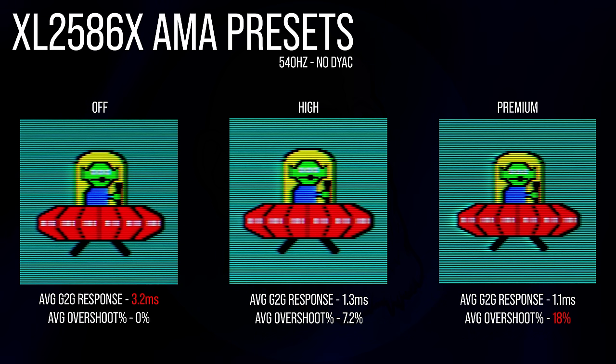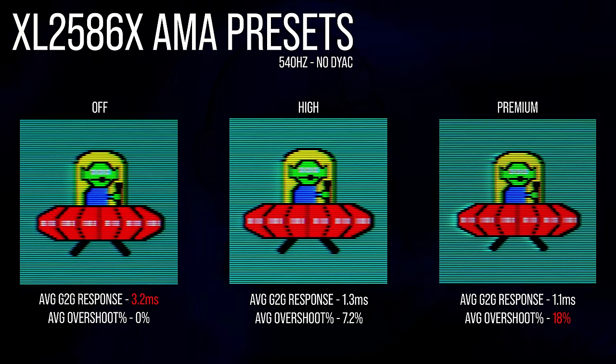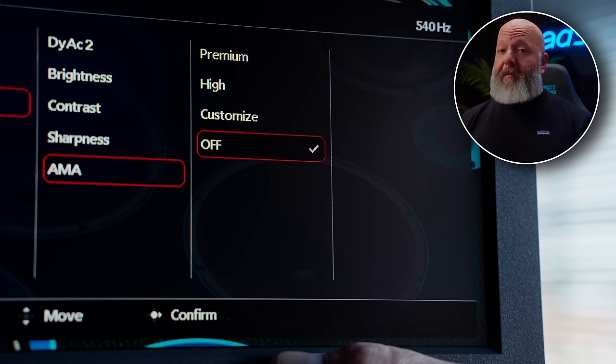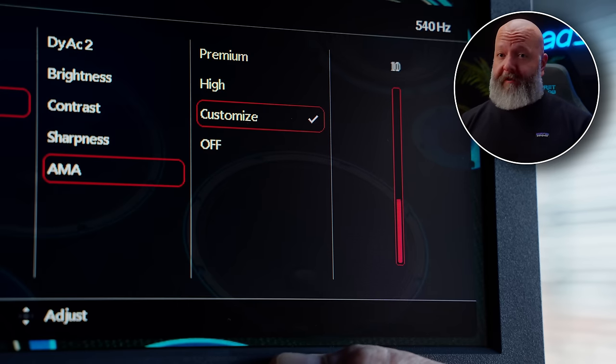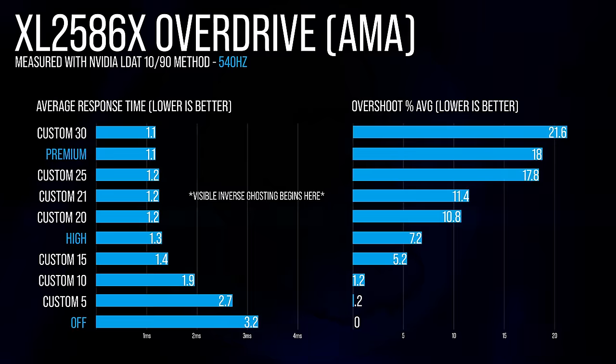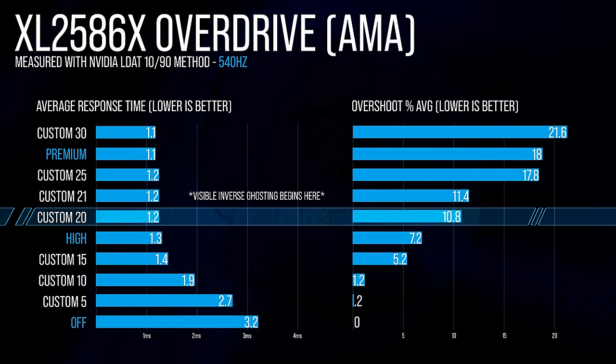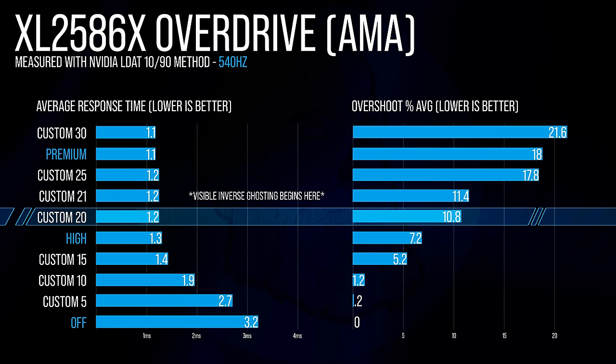Of the preset modes, off is too high for the gray-to-gray response. High looks pretty good, and premium gives us inverse ghosting, so we know we don't want to go that far. Zowie monitors also have a 30-step custom mode where you can really dial this in, so I wind up running these tests a ton of times. And that's how we learned that the sweet spot for this monitor at 540 hertz is custom 20, where we can achieve a gray-to-gray response time of 1.2 milliseconds.